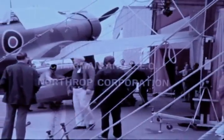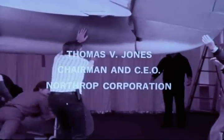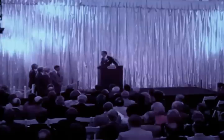Northrop is proud of its heritage, proud of our involvement in this airplane, because this was the birth of the company. This finally restored aircraft is a testament to the labors of all of you that made it possible.